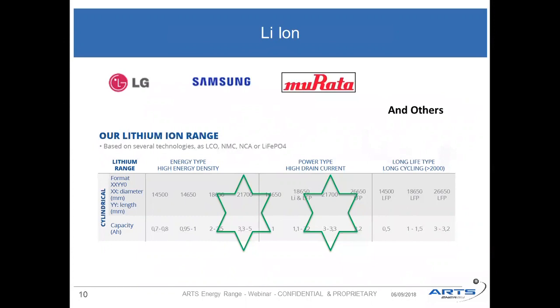What's new in the range? We discussed last June in a webinar about iron phosphate. Iron phosphate for the emergency lighting. This was the product we had detailed last time.